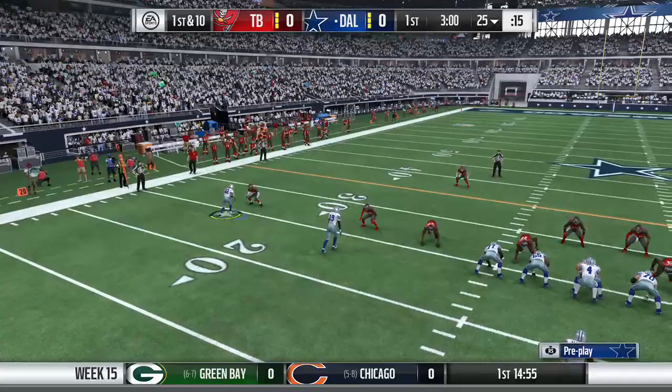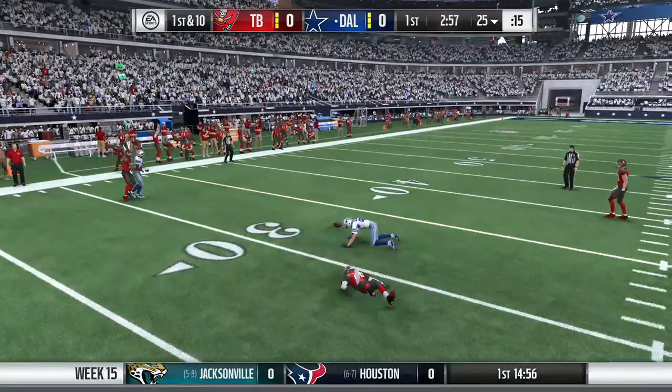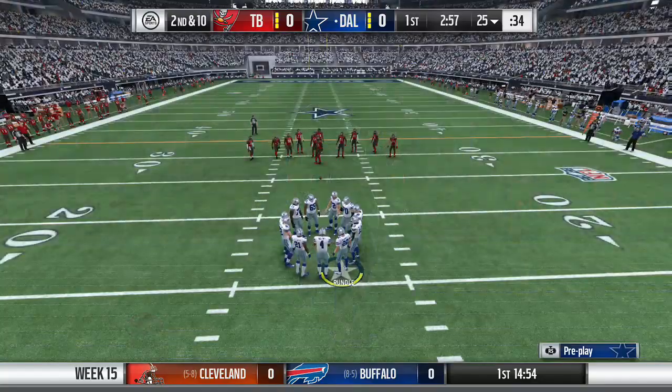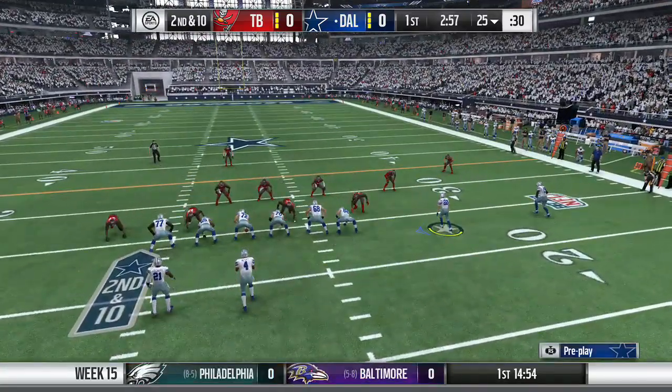One man in the backfield, Elliott. On first and 10, Prescott. And his first look is incomplete. That was a classic example of trying to run with the ball without securing the catch. He was thinking about those yards after the catch instead of making the catch first and then taking off.